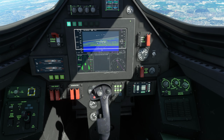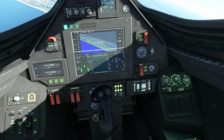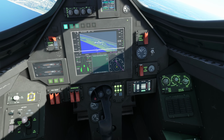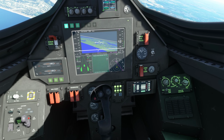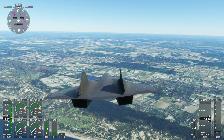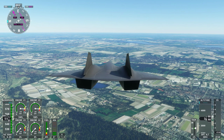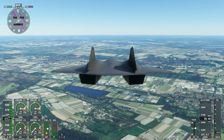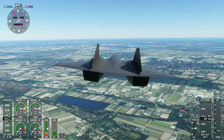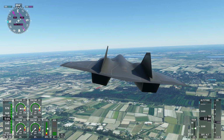Let's see how we're doing here. Schiphol approach, Arabia Mirage 127 is at 9,600 feet, descending 7,000 feet. I think we're going to land this on runway 36. Schiphol approach, altimeter 29.92. Continue as planned. I think we want to go right over the lake and turn left over the lake.